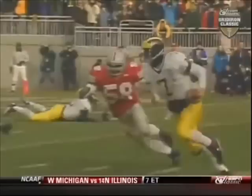Gotta love this call, Bob. Fake it up the middle. Bullard, number 58, has got containment. He never thought that they would try this play. And the mobility and the athleticism of the quarterback allows you to do this type of thing. Gutsy call. Lloyd did not want to kick the field goal for fear maybe it got blocked. This puts it away.